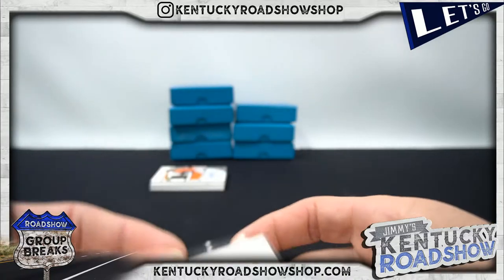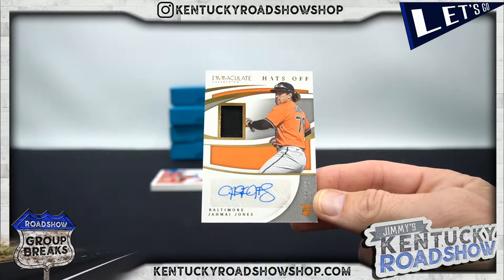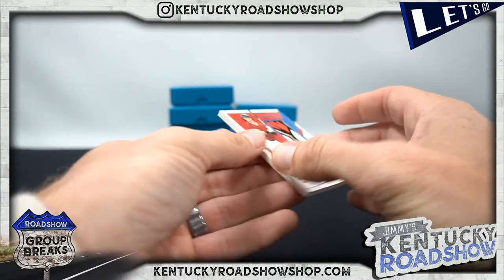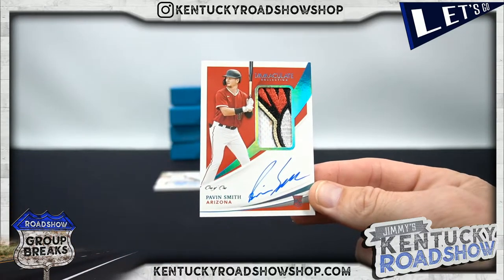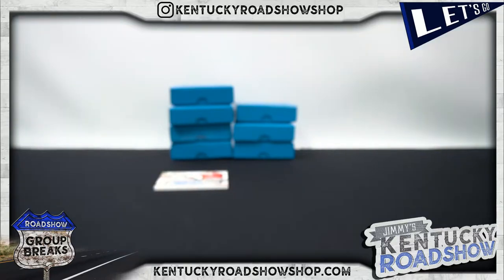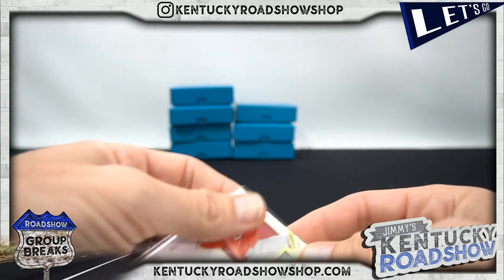The boxes look cool, like Mariners boxes. Holy cow. Jamai Jones to 75. Look at this beast. Pavin Smith patch. Fung. One of one. There is one of one. Dylan Carlson to 99. Cardinals.